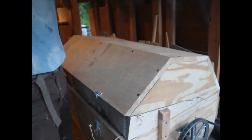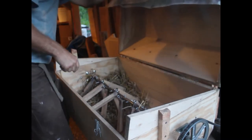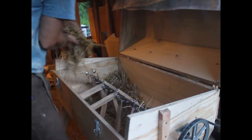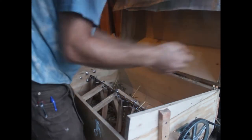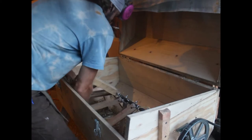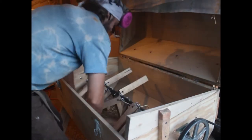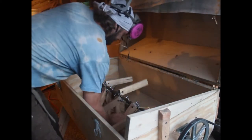Okay, so, got my respirator off. Okay, so now that I've run it, in here we've got a lot of chopped straw. And the stuff on top I can just take out because all the grain is falling to the bottom. So I can pretty safely just grab this stuff and chuck it out. And what's left in here is just grain and chaff.